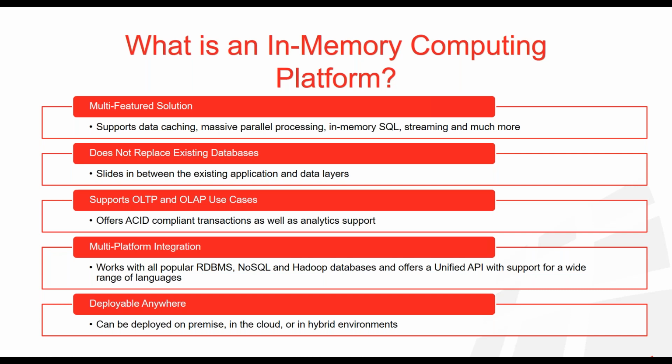When we do transactions, they can be ACID compliant, and we support a good deal of different platforms like RDBMSs or NoSQL or Hadoop, and we offer a unified API with support for a wide range of languages for your applications to work with the computing platform. And it can also be deployed anywhere, on-premise, in the cloud, or in a hybrid environment.